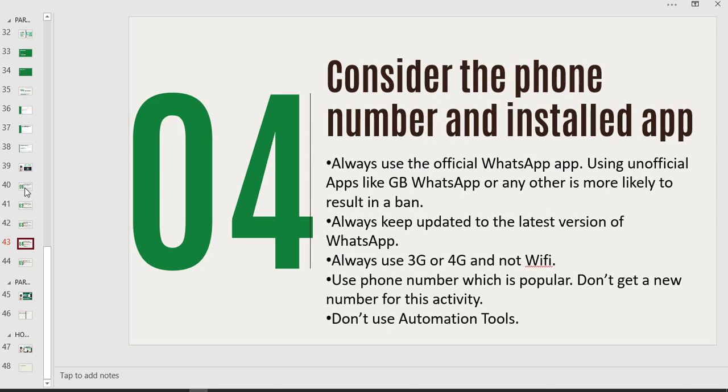Then also consider the phone number and installed app. This is very, very, very important and many people don't know. Please make sure that you are always using the official WhatsApp app. All those ones that they call GB WhatsApp or any similar app are going to eventually get your account banned.